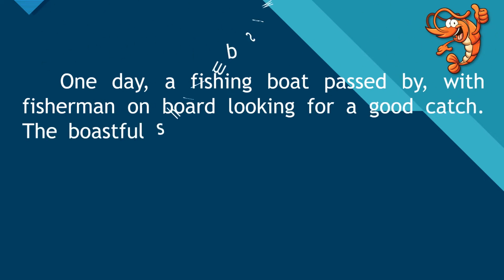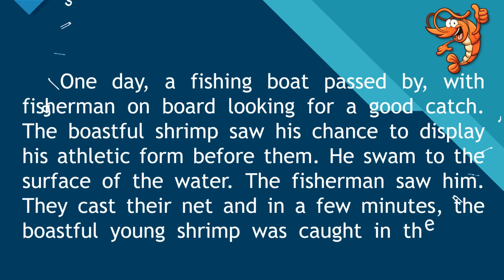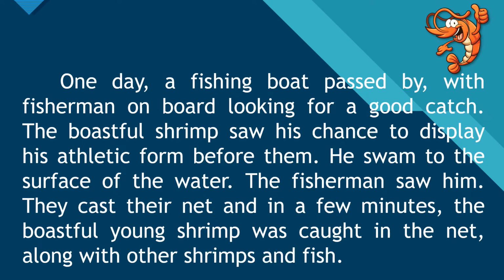One day, a fishing boat passed by, with fishermen on board looking for a good catch. The boastful shrimp saw his chance to display his athletic form before them. He swam to the surface of the water. The fishermen saw him. They cast their net, and in a few minutes the boastful young shrimp was caught in the net, along with other shrimps and fish.